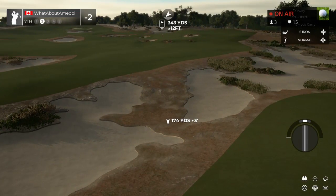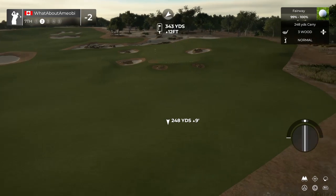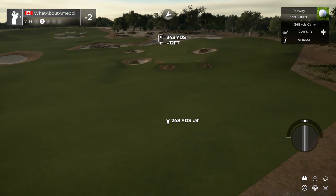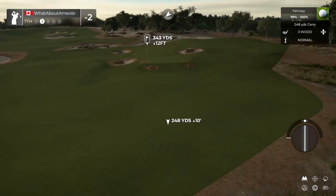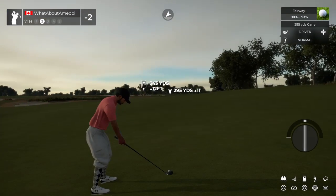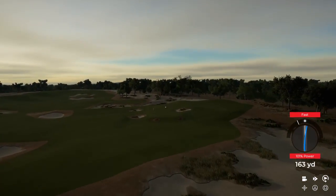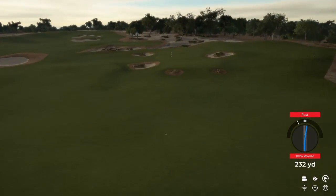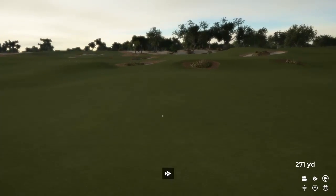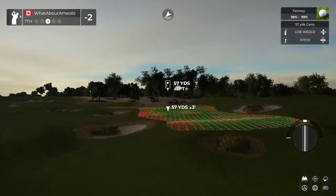Now the question becomes, can I blow it right over this? I mean, I can with 3 wood. Even against the wind, I think I should be able to get over it. Can I hit driver over? That'll be the interesting thing here. So take driver. Yeah, we're over pretty comfortably. So yeah, that would be the one thing on this hole, is it just looks like it's hammer it, and then see what you've got left.